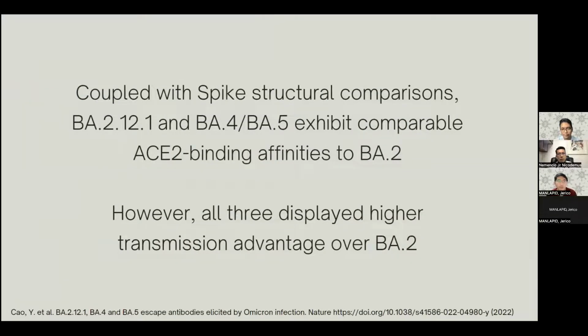So coupled with the spike structural comparisons, BA.2.12.1 and BA.4 as well as BA.5 exhibit comparable ACE2 binding affinities to BA.2. Dahil nga magkamukha sila, almost same lang din yung mechanism nila. However, these newer subvariants displayed higher transmission advantage over BA.2 because of the additional substitutions present. So, ang sinasabi, magkamukha lang talaga sila, pero dahil dun sa additional substitution, mas naging higher lang yung transmissibility niya, but not really the virulence.